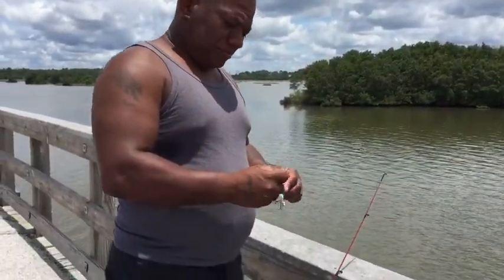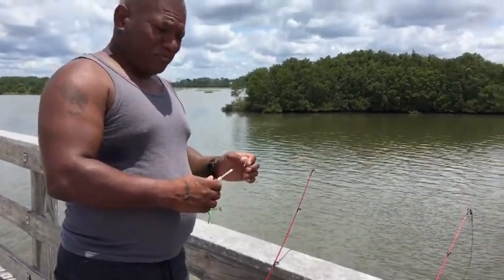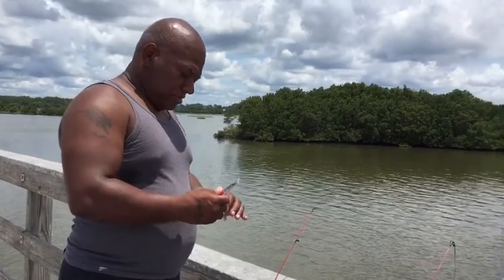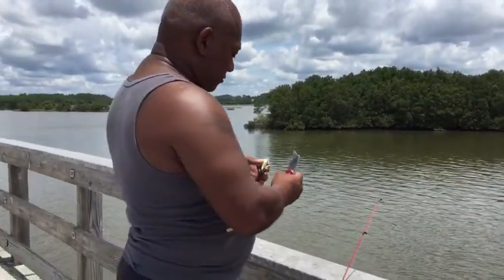Today we are fishing at Cedar Keys. So my husband right now is fixing the rods. Put lures on the rod.